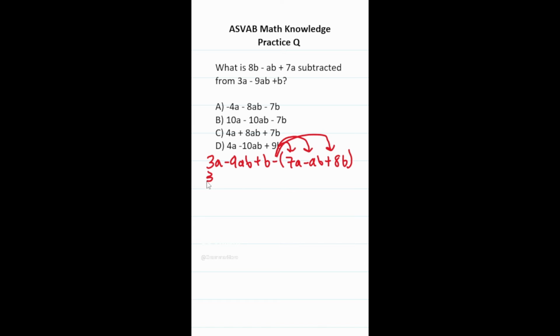This becomes 3a minus 9ab plus b minus 7a. Again, negative times a positive is a negative. Negative times a negative is a positive. Negative times a positive is a negative. Combine like terms, 3a and negative 7a is negative 4a. Just like that, we know our answer choice is A.